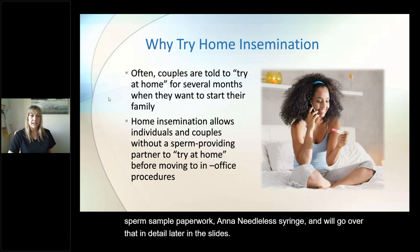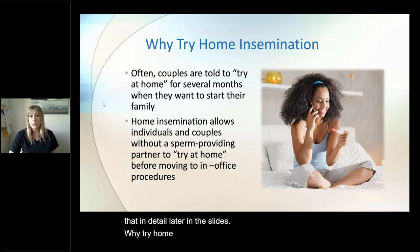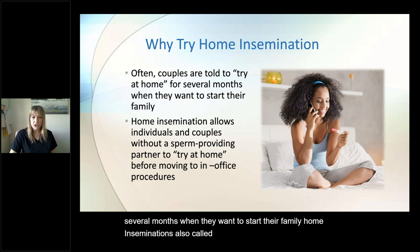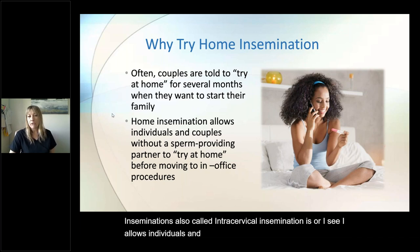Why try home insemination? Often couples are told to try at home for several months when they want to start their family. Home inseminations, also called intracervical inseminations or ICI, allow individuals and couples without a sperm providing partner to try at home before moving to in-office procedures.